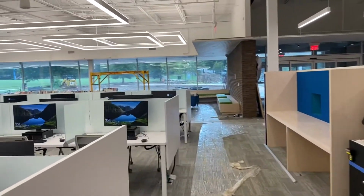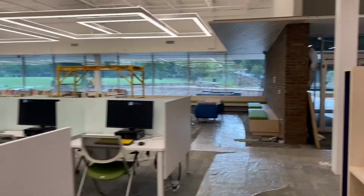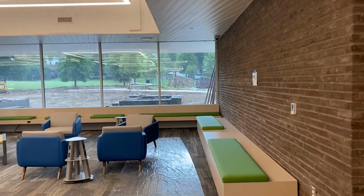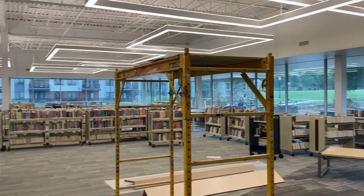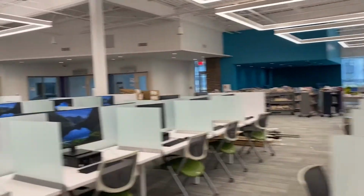The views onto the park are just fantastic. They have the bench cushions in. We've got some periodical shelves that'll go in on the right here. I'm really looking forward to seeing that. But the view is fantastic out onto the park and the landscape. Our living room is in the back corner.